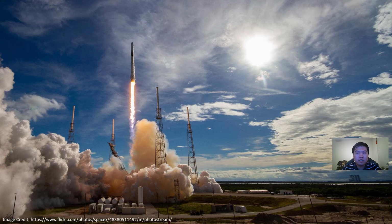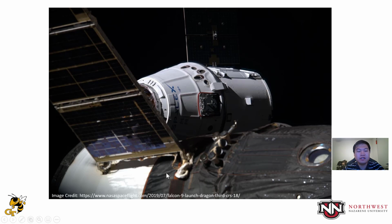The team watched the launch from a building on the Canaveral Air Base about 3.5 miles from the launch pad. And here is Dragon 18 approaching the International Space Station for docking. Dragon 18 contains Refset in its pressurized compartment.